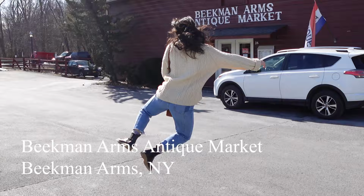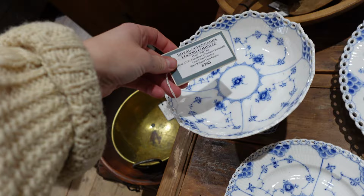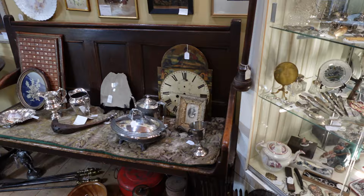Antiques. Look, it's Copenhagen. Awesome. Alright, so this is definitely a more bougie place. Yeah, really cool bench.